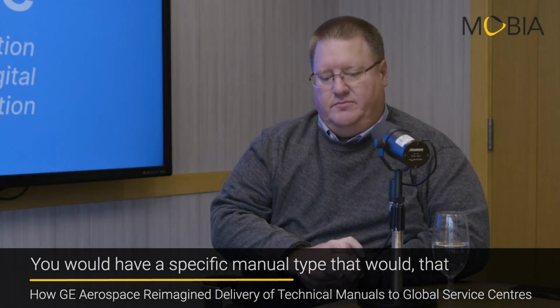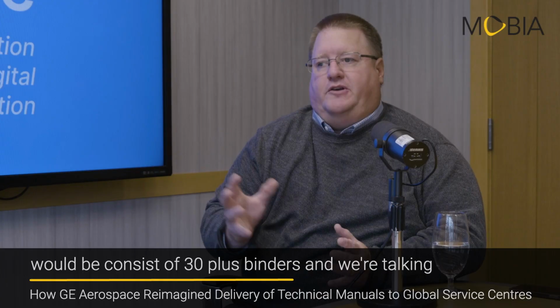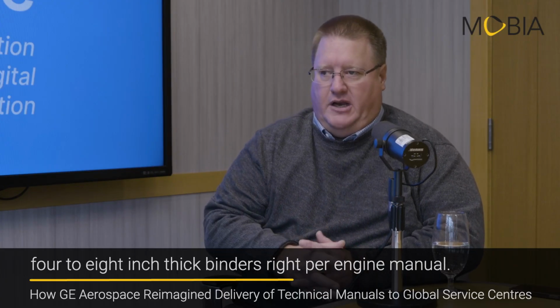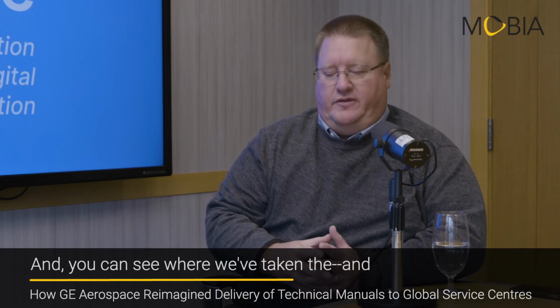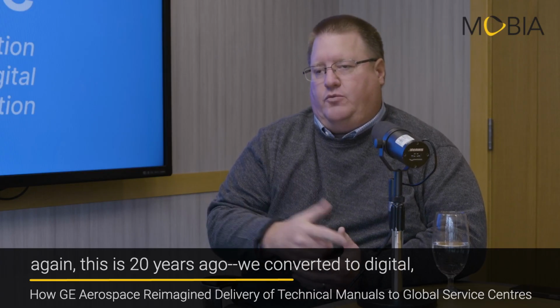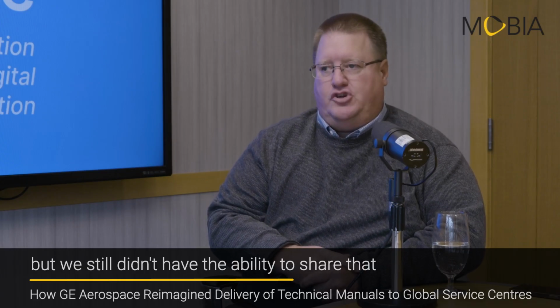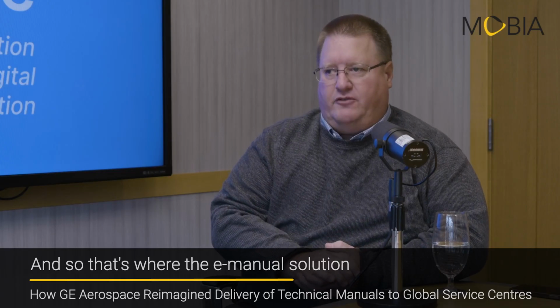You would have a specific manual type that would consist of 30 plus binders, and we're talking 4 to 8 inch thick binders, right, per engine manual. And you can see where we've taken, and again, this is 20 years ago, we converted to digital, but we still didn't have the ability to share that information cleanly and efficiently within the shops. And so that's where the e-manual solution came into play a couple of years ago.